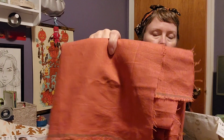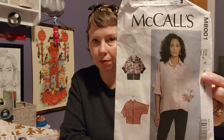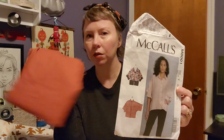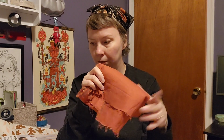So for a topper, if I have the time and I can fit it in, this dark orange 100% linen fabric is this. I've already been sewing up a mock-up of this, and I really like how it sews up. I'm a little concerned because I don't quite have enough of this fabric, but I want to keep it in just this color so it'll go with everything. So I'm not real sure. I found this free pattern by Itch to Stitch of a little topper, and I could definitely make it out of that one.